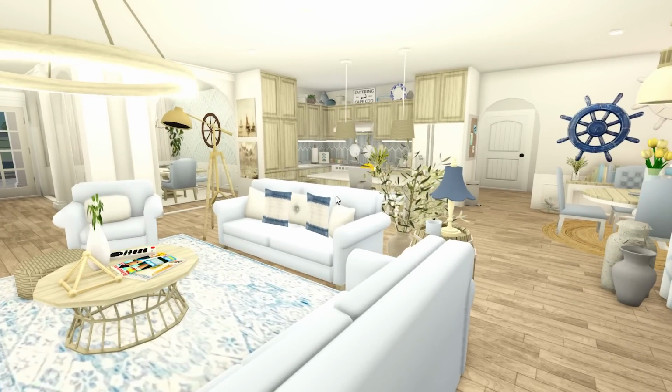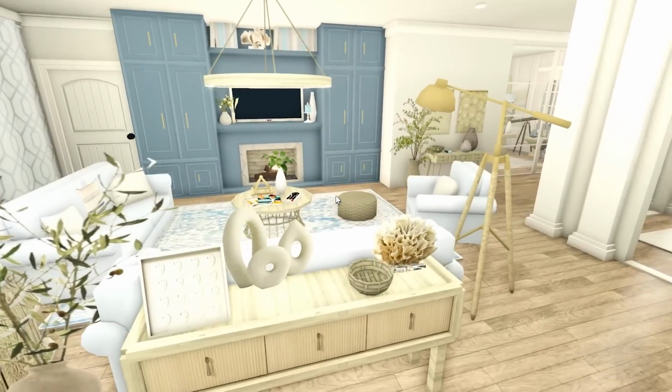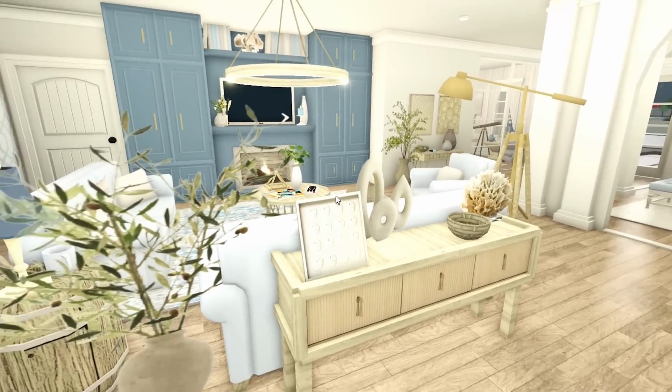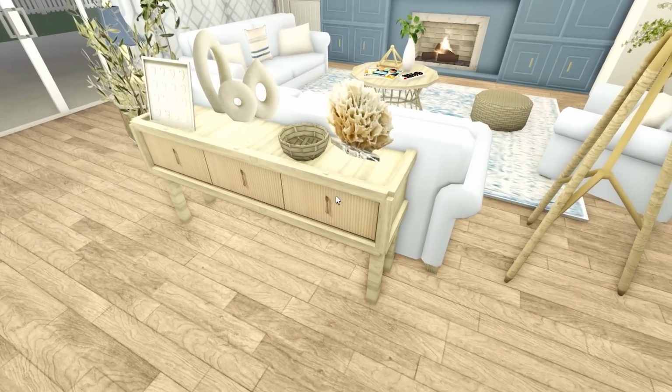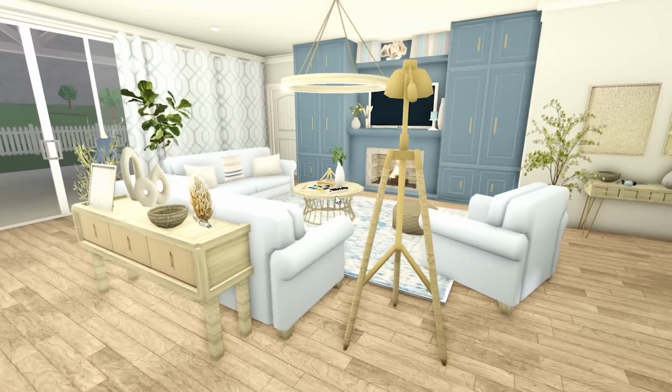This house took me so long. I was not planning on spending so much time, but the budgets that I got were just so good, and I was having fun. So this is the table that we created. I really love these drawer fronts. The leg situation looks kind of funny, but I think it looks really cute.